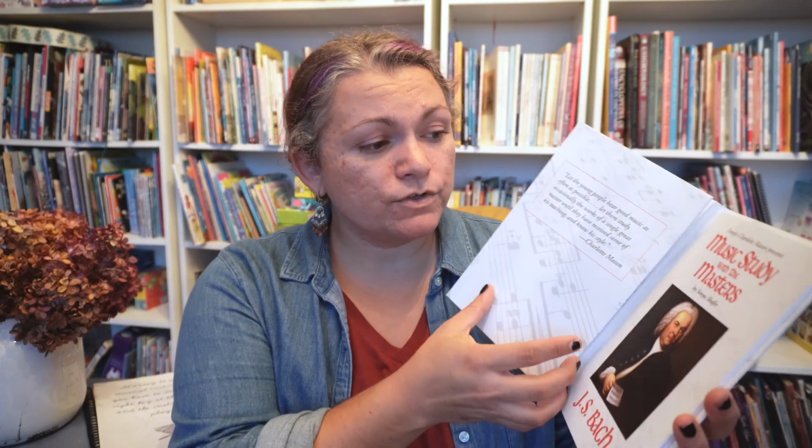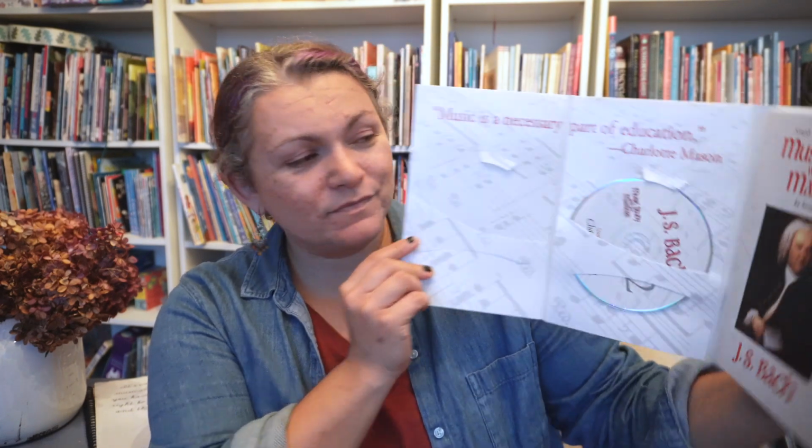Now this is a little pricier, and it's because it involves a little bit more. This actually came with CDs. There are 2 CDs in the front, but one is in our CD player. And it has a bunch of information in here.